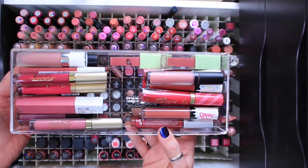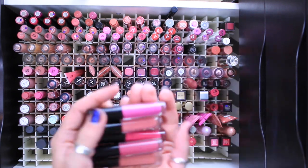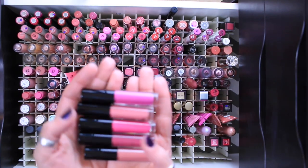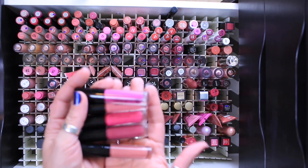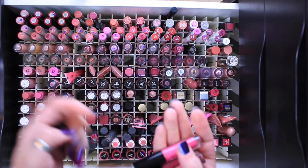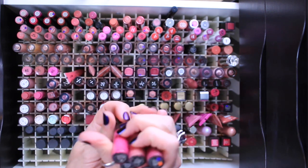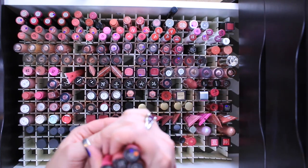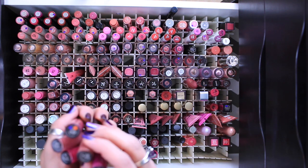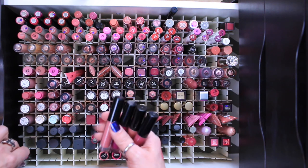Much better. So now I think I'm gonna start like here and work my way that way. So these are all Anastasia Beverly Hills glosses, and I'm just gonna sniff them and make sure they smell okay. Yeah, this one smells okay. Yep, these are all fine. These came in packs. I have Rio, Grape Jelly, Blushing, Tango, and Kristen. So these are all fine, they're staying.